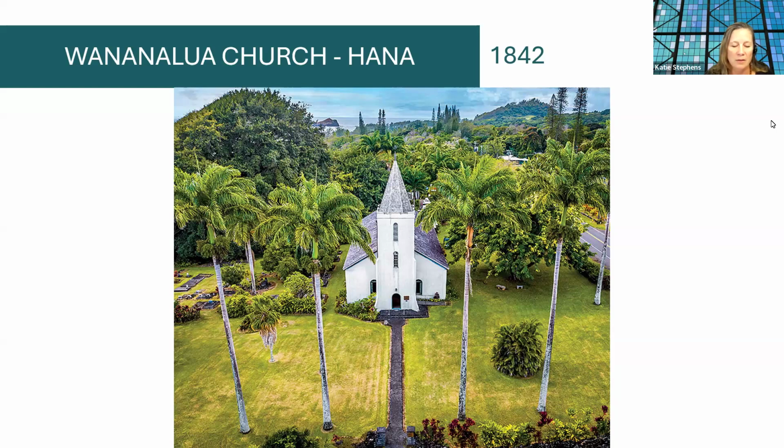It is one of approximately a dozen remaining stone churches which were built on Maui in the mid-19th century, although many of these have fallen into ruin or disrepair. This church has been in continuous use since its construction and is one of the best remaining examples of stone churches on Maui, and it's noteworthy for its size. This church and the Hana courthouse are the only two surviving structures from the 19th century left in Hana, and it was added to the National Register of Historic Places in 1988.